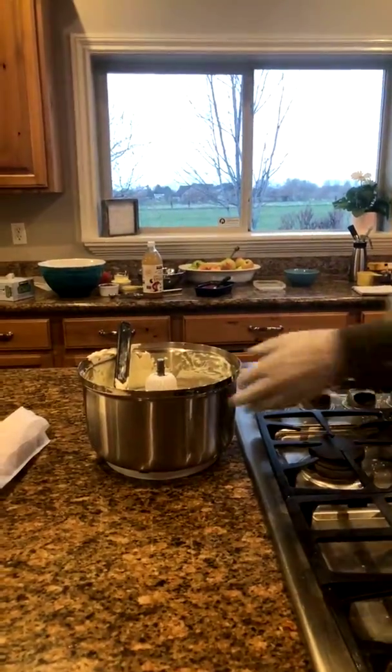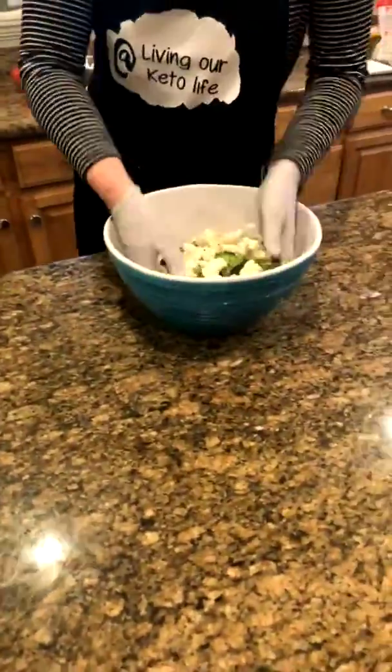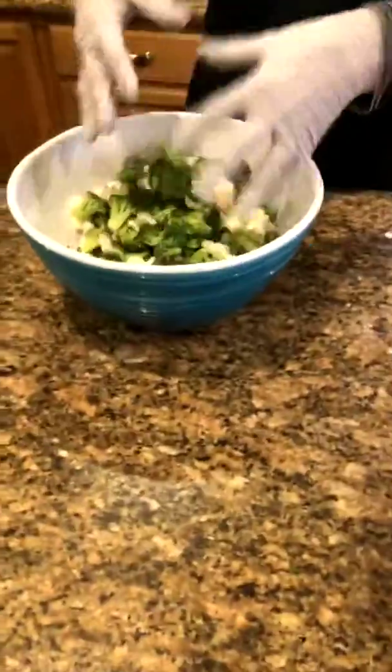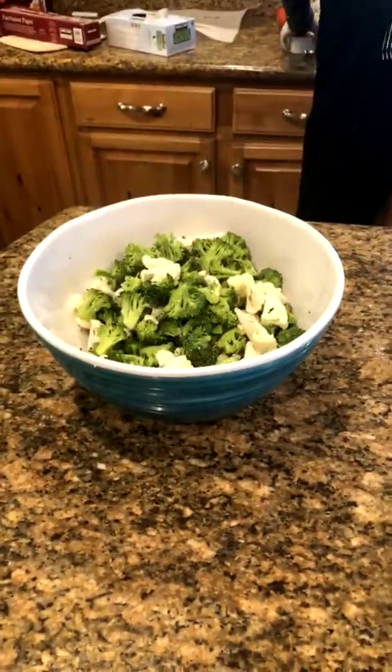So what we want to do now is I'll show you kind of how we do this salad. And it's so easy. Cauliflower and broccoli, bite-sized pieces. And I just kind of estimate, you know, it says 1 head of cauliflower, but that can be anywhere from this size to this size. So just do the best you can.